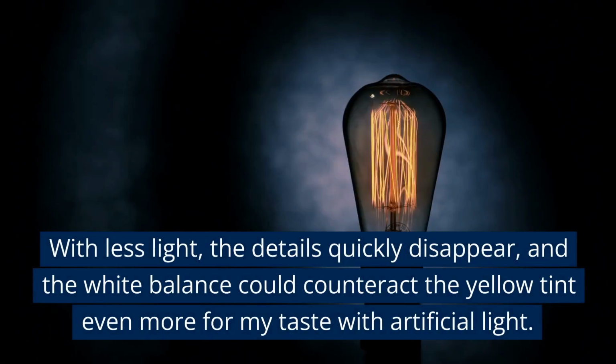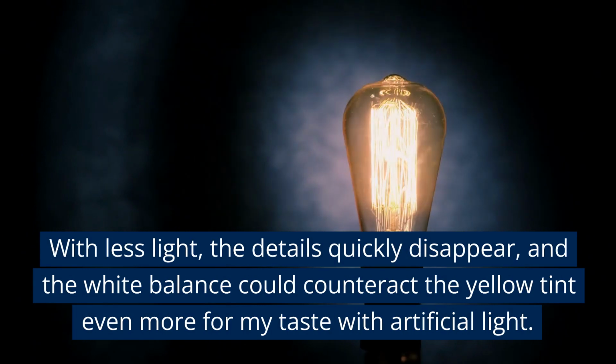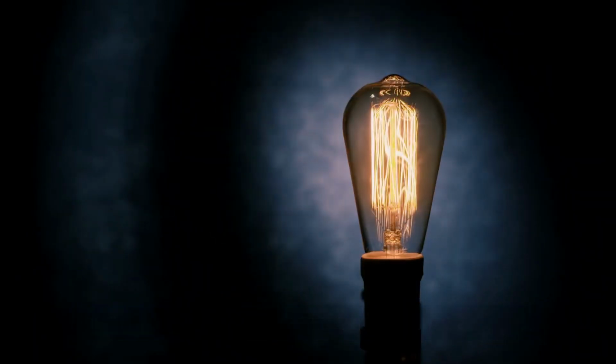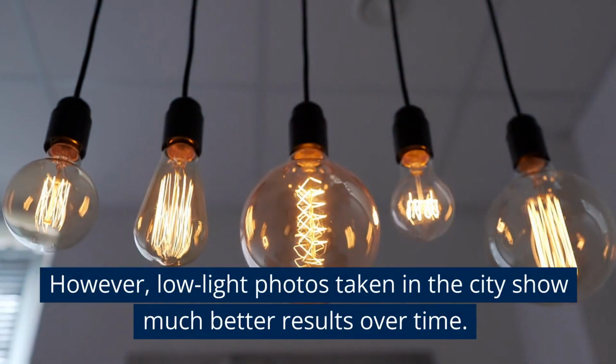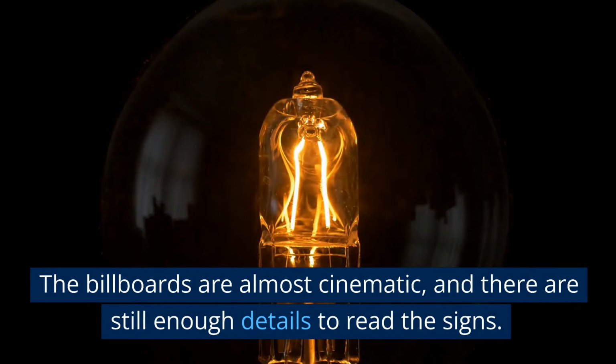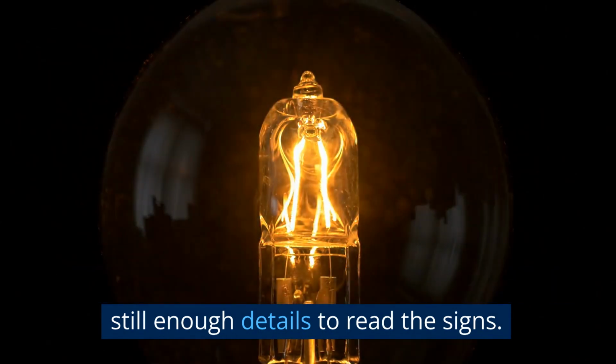With less light, the details quickly disappear, and the white balance could counteract the yellow tint even more for my taste with artificial light. However, low light photos taken in the city show much better results over time. The billboards are almost cinematic, and there are still enough details to read the signs.